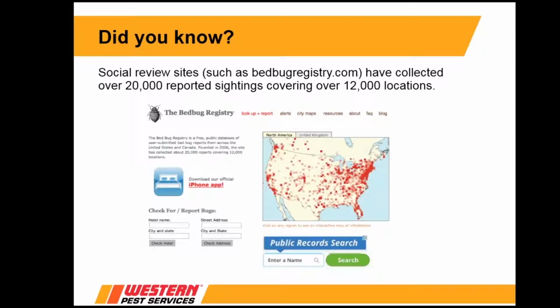You probably keep active tabs on bedbug registry. There are lots and lots of different reports that have gone to this site, about 20,000 reported sightings covering 12,000 locations, and you all know that bedbug registry is not the only place where people report potential bedbug sightings. If you multiply that $38 times all of those potential sightings, and figure about 100 hotel rooms on average at a location, that could be potentially $76 million to the industry. So it's really an important issue out there.